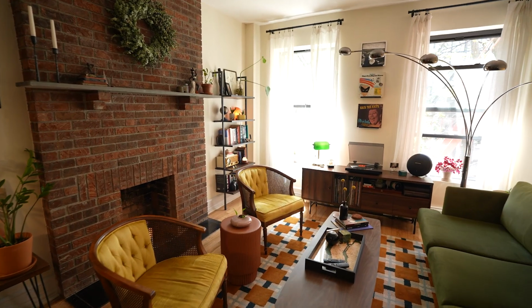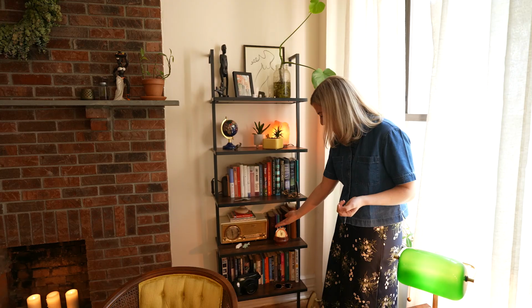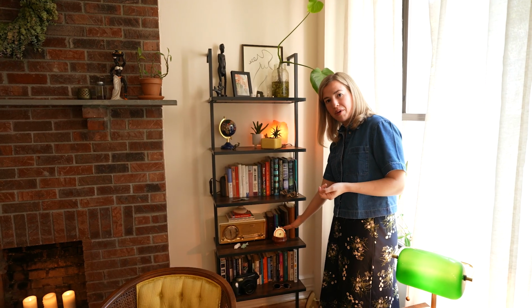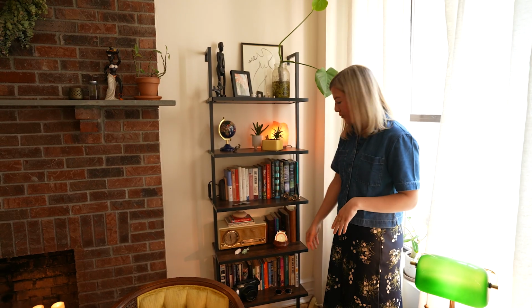I also journal. I've been journaling for over 10 years of my life. So this is my life story on my bookshelf, and my current journal is in the kitchen or in the dining room.